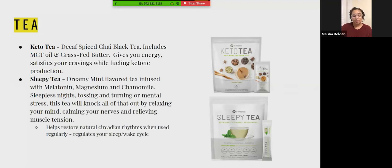The sleepy tea, on the other hand, is the tea, of course, to help you sleep. It is a dreamy mint flavor, which is really good. It's very subtle, but it's good because it keeps you in that calming state. Sleepy tea is happiness. Yes, it is. And that's exactly what it does, because it has that melatonin that you need in order to wind down and calm down. It has the magnesium to help regulate your sleep cycles. It also has the chamomile to help put you in that relaxed state as well.